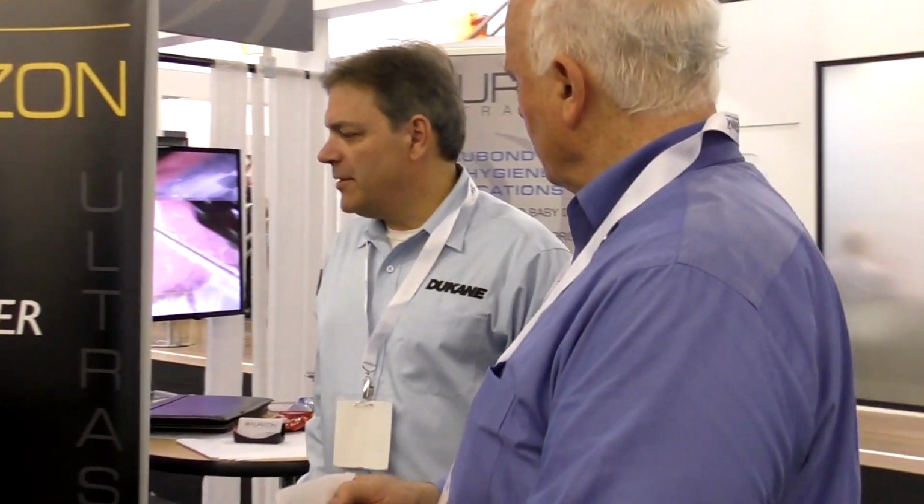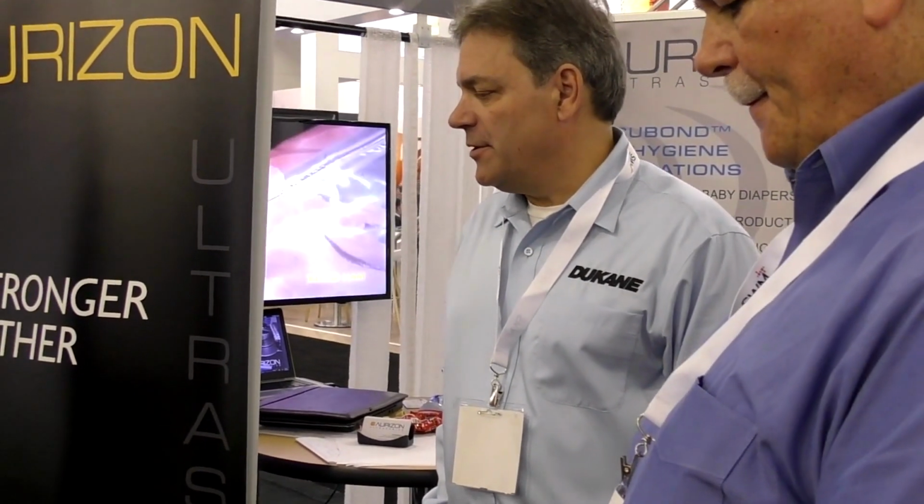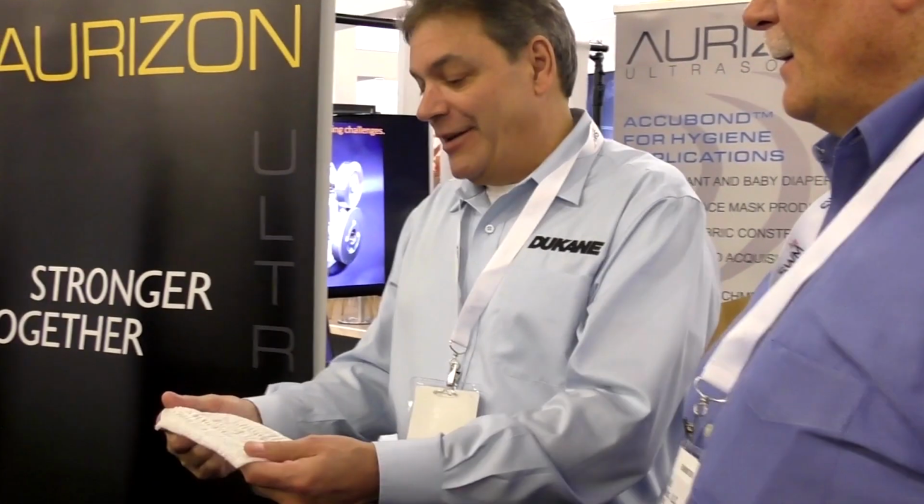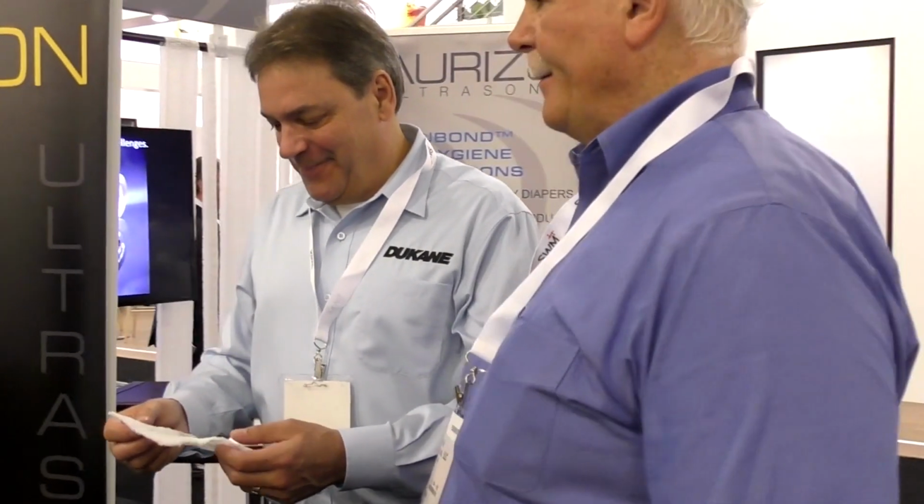But the huge benefit to the customer in relationship to the ultrasonic process versus the gluing process is, as you can see, there's no glue, so the product is significantly softer and less abusive on the person. Yeah, it breathes better. Adhesives can cause odor when they warm, and with glue you can have slip issues. So generally with these mechanical bonds, they're not chemical, so they're not going to change from being exposed to heat.